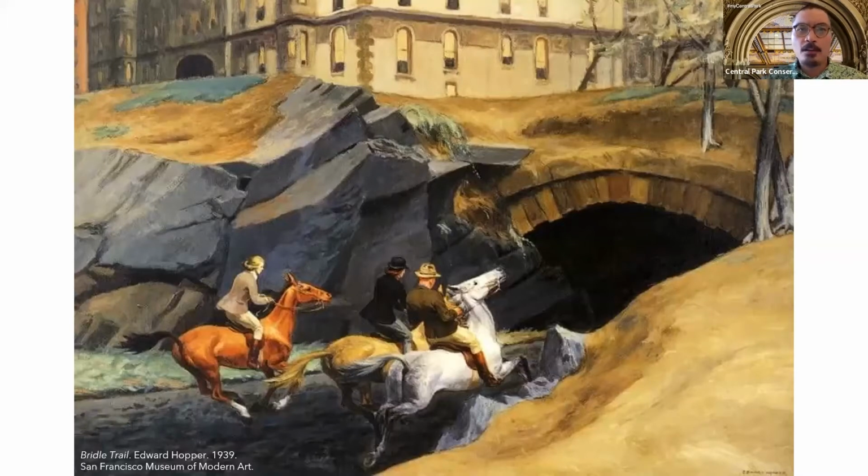The most famous depiction of it was actually painted back in 1939 by Edward Hopper, who was the same artist that created the very iconic Nighthawks painting. This, of course, is a very dramatic depiction of the bridle trail, but you can really get a sense of just how fast and exciting horseback riding really was in the early years and decades of Central Park. By the way, the structure that you folks are looking at in the background, just beyond the arch, that's actually supposed to be the Dakota Building, which is just right off the park entrance over at 72nd Street.